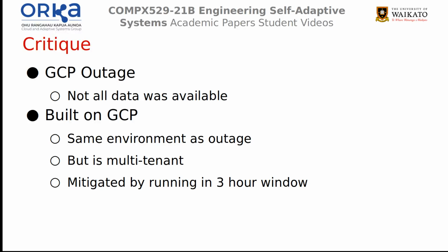And the other small critique is that they built it on the Google Cloud Platform itself. Now, this is good because it's the same environment as the outage, but it is multi-tenant, which means that, in theory, their results might vary depending on who else is using the system and what's going on. But they did try to mitigate this by running all their experiments in a 3-hour window, so that the chance that other users of the cloud platform influence their results is lessened.